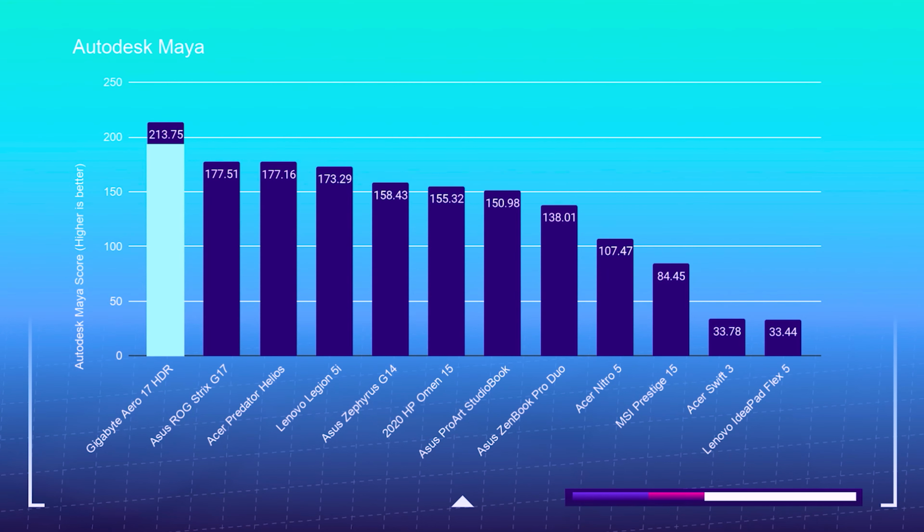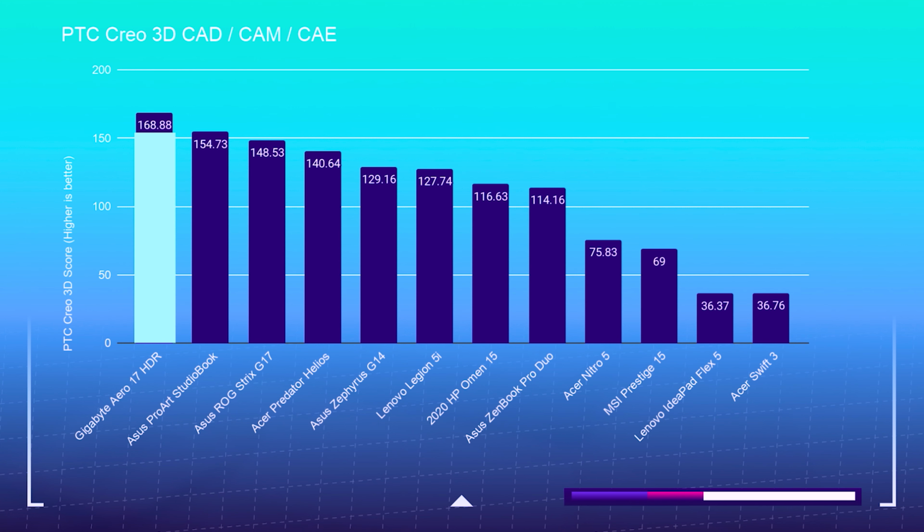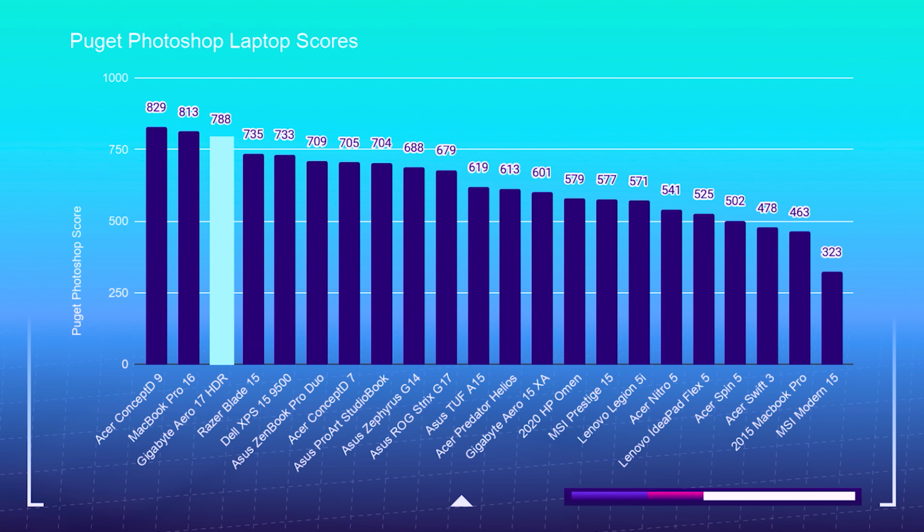As you can see, Autodesk Maya, it is crushing the runner-up by more than 35 points, as well ahead of a notable laptop such as the HP Omen and the MSI Creator 15. PTC Creo is no joke either, scoring above the rest in my chart lineup. In Photoshop, it killed it as well, coming in third place among other powerful Photoshop contenders.